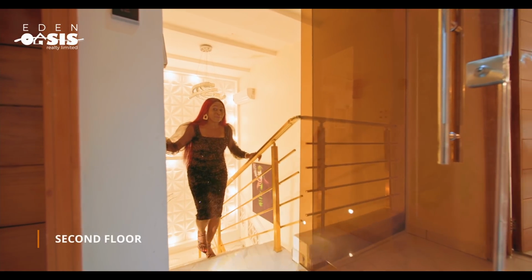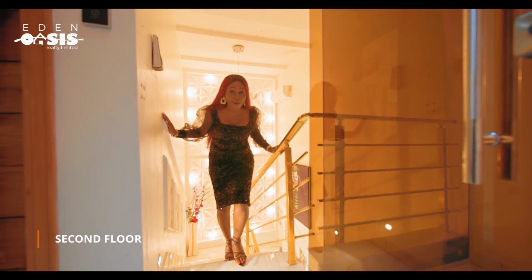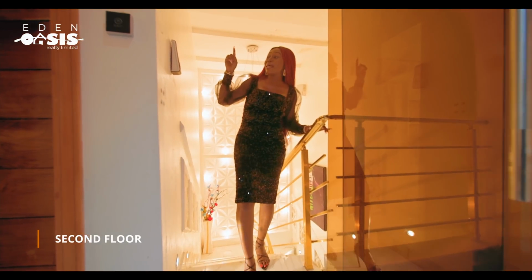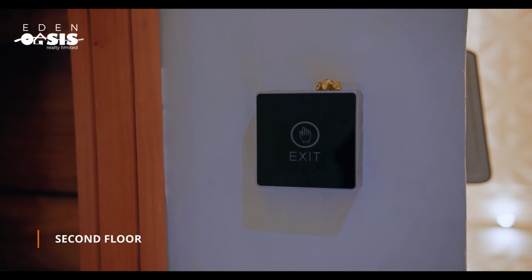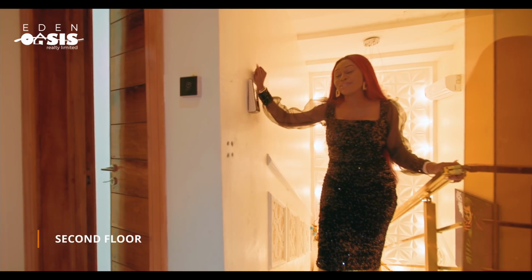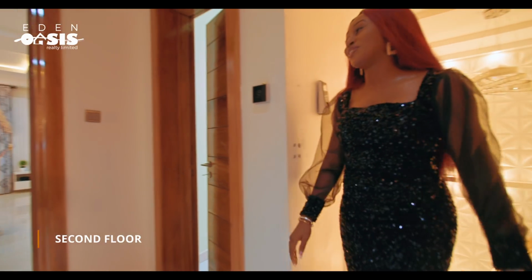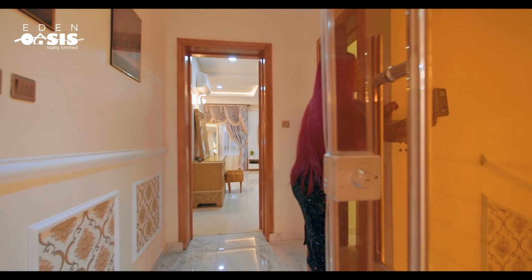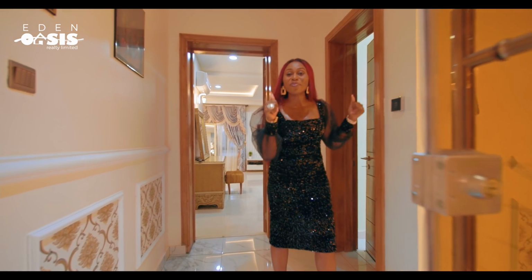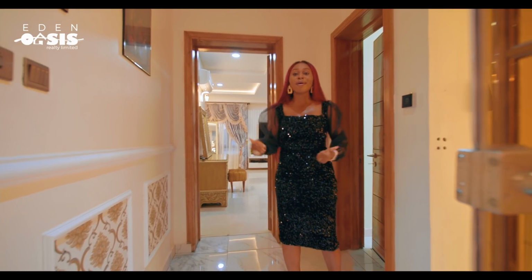One beautiful thing I noticed about this home is that you can't just gain entry into the primary suite. Why? Because you can only access with your fingerprint right here. So you don't have all the kids running upstairs, mama, papa, banging on your door. But if you don't want that, you can always have it removed. But this can only be accessed with your fingerprint. So welcome to the primary suite's corner.